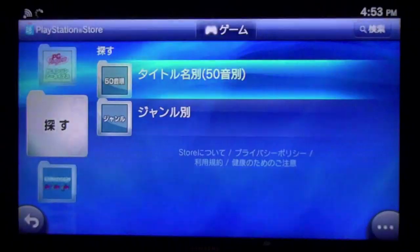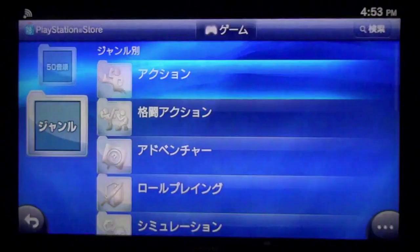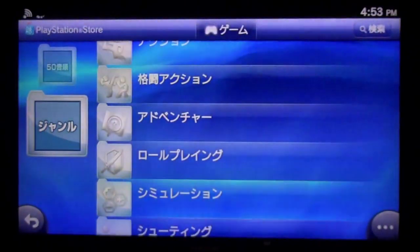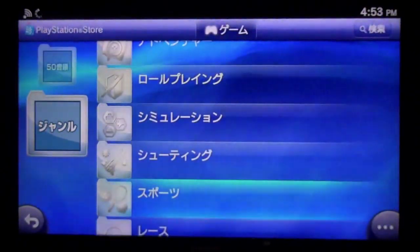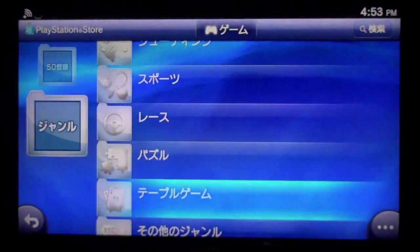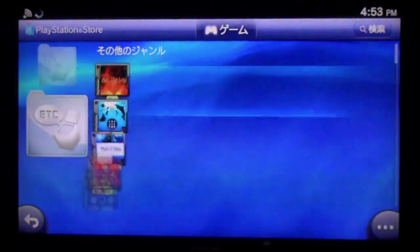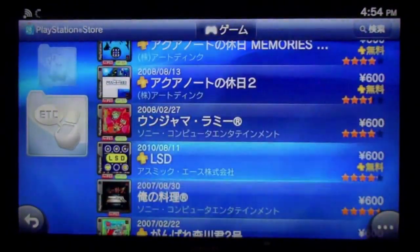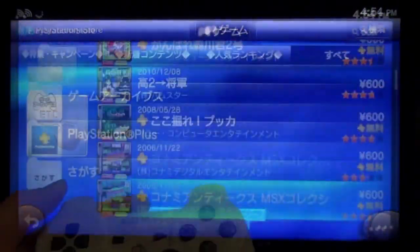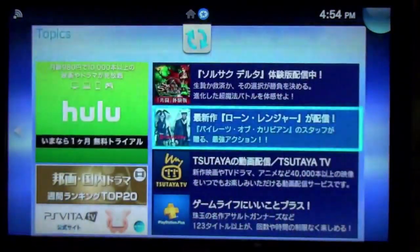And you can go to a lot of the PS1 games that you can play. You have action games, fighting games, adventure games, RPGs, simulations, shooters, sports, racing, puzzle, board games or table games, and the etc. The ones that don't really fit into the others. Now to leave, all we'll do is push the button here and then the X to swipe it off.